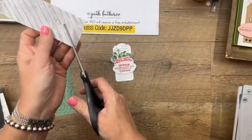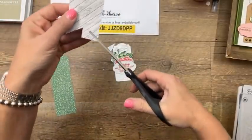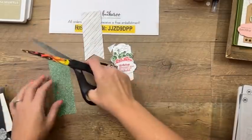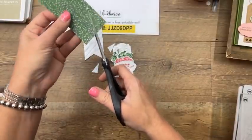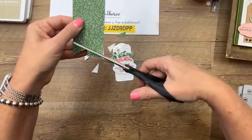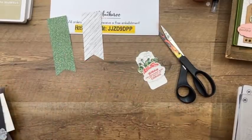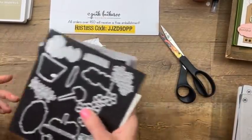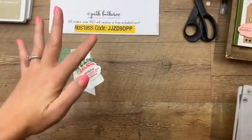All right, so I have two strips of DSP, and I am going to flag them. Our tailor tag punch is retired, so I can't use it anymore on these big wide pieces. So I'm just going to use my scissors like the olden days. Cut a line up the middle, and then cut from each corner. I know I can still use my tailor tag punch, but I'm going to try not to use it on videos. Believe me, I'll be using it when I'm not making videos.